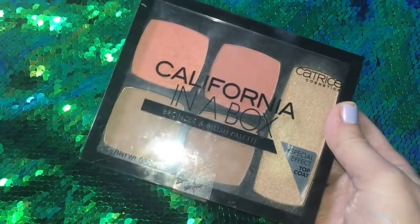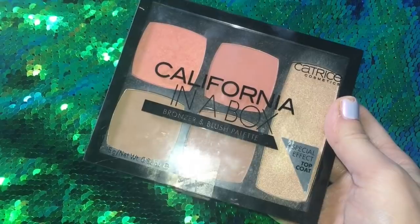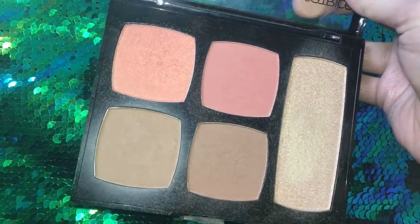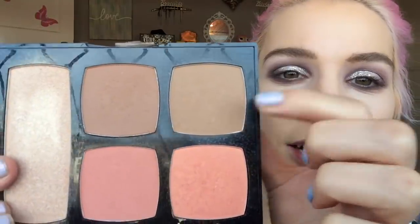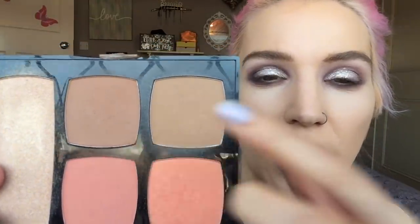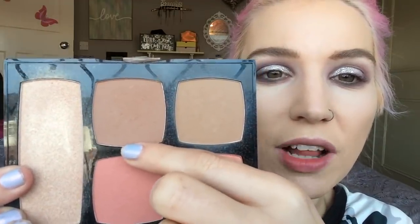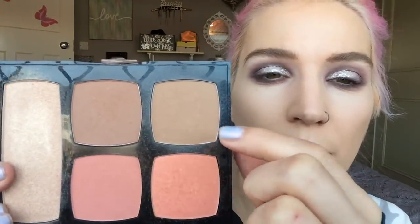To contour, I'm going to be using the Catrice California in a Box palette. Pino sent this to me, and I just want Pino to know I use it so much. The shade that I'm going to be using today is this shade. As you can see, there's two kind of bronzer or contour shades. This one is very much like Taupe from NYX. This one's just a little bit lighter, so I feel a lot more comfortable with this one, but I can use this one as well, like if I'm feeling sexual. What? No, not sexual, but you know.